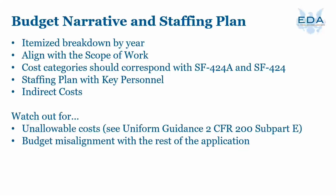However, I do want to know if you are submitting in Excel, don't let that limit you. Those boxes expand. Feel free to write more than one sentence to really make sure that we understand what's going into your budget, so that we understand that your budget is going to support your overall goals.